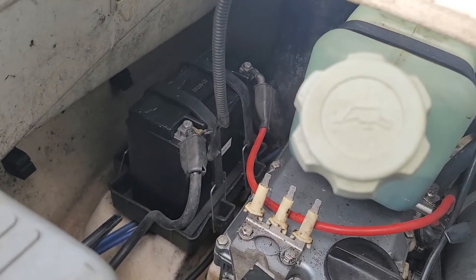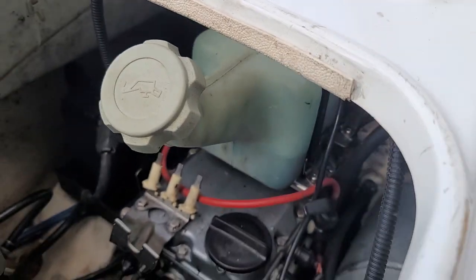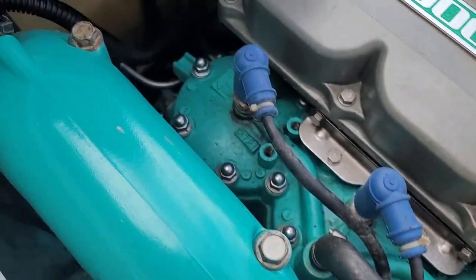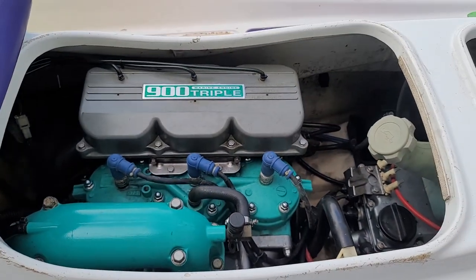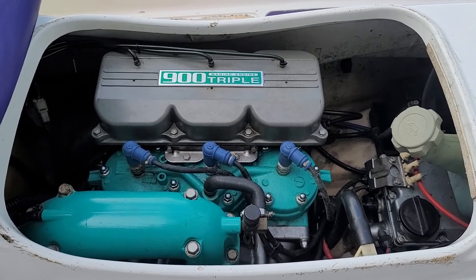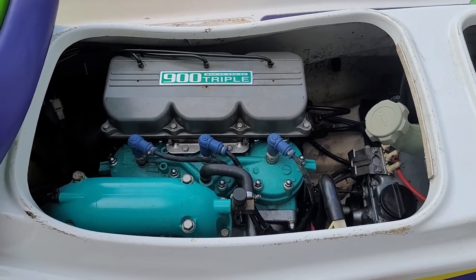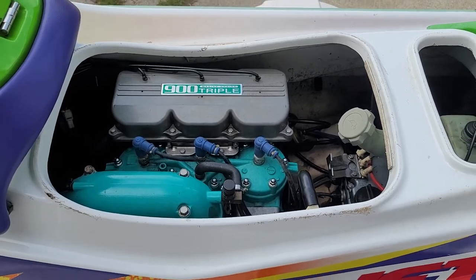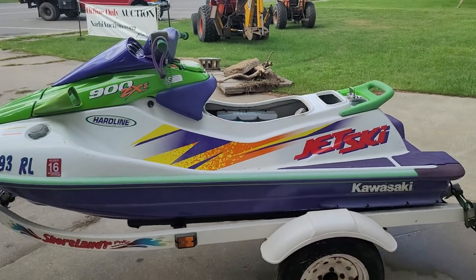Fresh battery. That battery is maybe 3 months old. There's your oil fill tank. The only thing I've noticed with this is when you're starting it from cold, it does take a minute for the fuel to get pumped up through the system. I don't know if that just needs a fresh fuel pump or what, but it takes a minute of turning it over and then it will finally fire. But once it does fire, runs great. I'll show you that in just a second here.